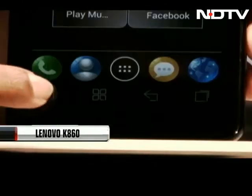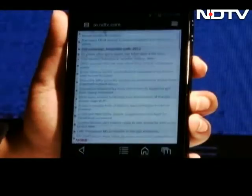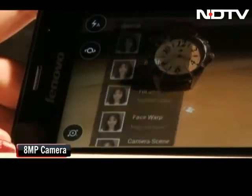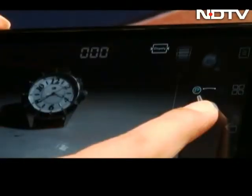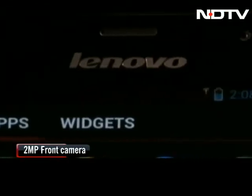Below the screen are 4 touch-sensitive Android keys. The phone responds well to the lightest touch, no delay or lag while opening apps or browsing the web. Flip the phone around and there's an 8MP camera at the back. There are different effects that you can add to the photographs. When the window pops up, you can preview the effects, which is a smart feature. Keep the button clicked longer for a continuous image mode. There's a 2MP front camera as well.